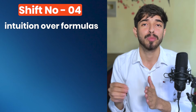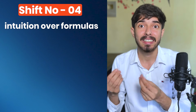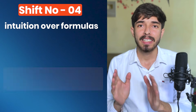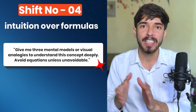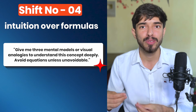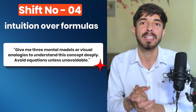Now next, shift number 4, intuition over formulas. Most people think math geniuses remember more formulas, and that is completely wrong. Math geniuses see the structure. So instead of asking for derivations, ask this: Give me 3 mental models or visual analogies to understand this concept or derivation deeply. Avoid equations unless unavoidable. You can use this for things like eigenvectors, Fourier transforms, limits, probabilities, etc. The core thing is that when you see the idea, formulas become obvious.